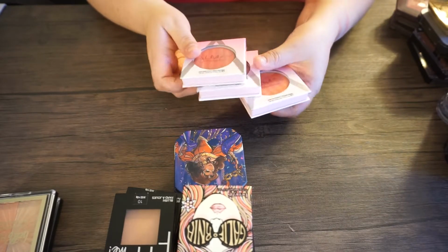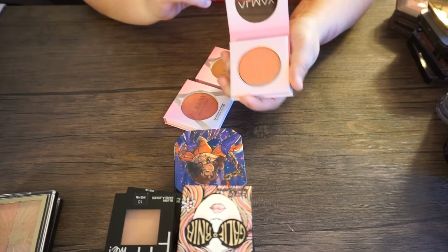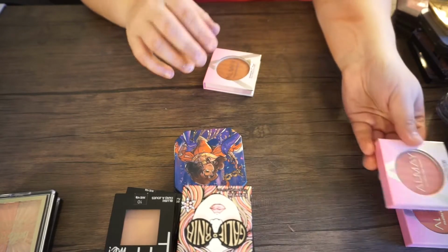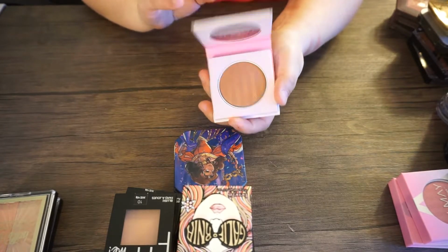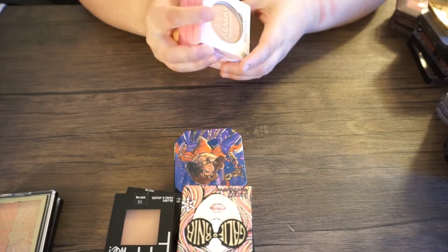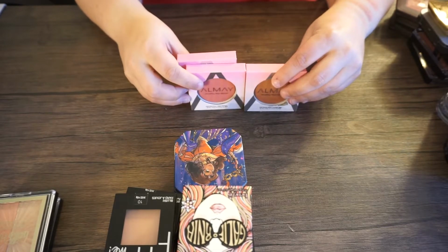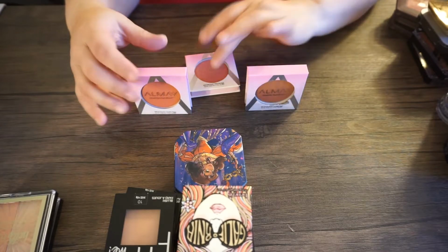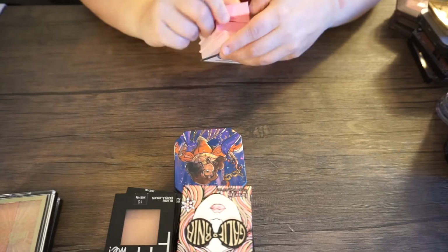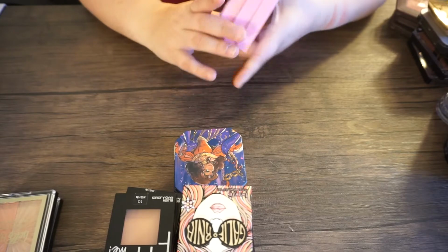I have 3 of the Almay Healthy Hue blushes. Again, just got these over the summer. We have So Peachy, Pink Flush, and Nearly Nude. I just saw these, and at the time I think they had a special going on of spend $10 on Almay, get like $3. So in reality, these are like, I want to say like $10.99. So I bought 3 of these, but really only paid for 1. So buy 2 get 1 free almost kind of feeling.